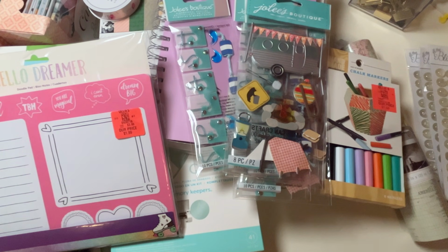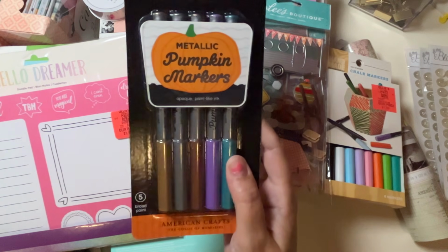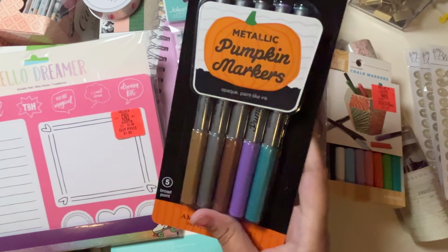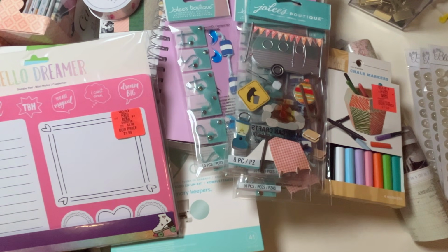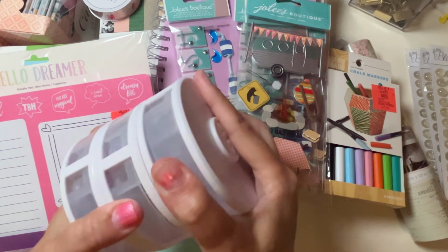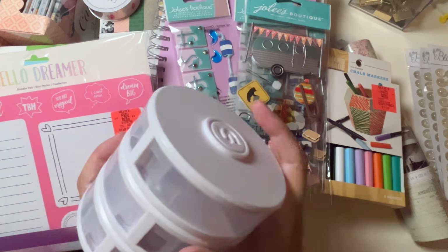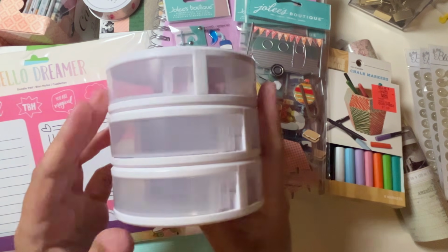Then I picked up these metallic pumpkin markers. I tried these ones out, and these are very juicy and write very well. So perfect for actual pumpkin decorating, or if you just want to write on black paper, these are great markers for that at only $1. You just can't beat it. I picked up some of these, the Singer Small Notions Organizers. And these are great because you can pull them apart and take them with you to your table or wherever you're doing your project. They stack on top of each other, which is nice, and they're great for charms or beads or your needles, anything like that.